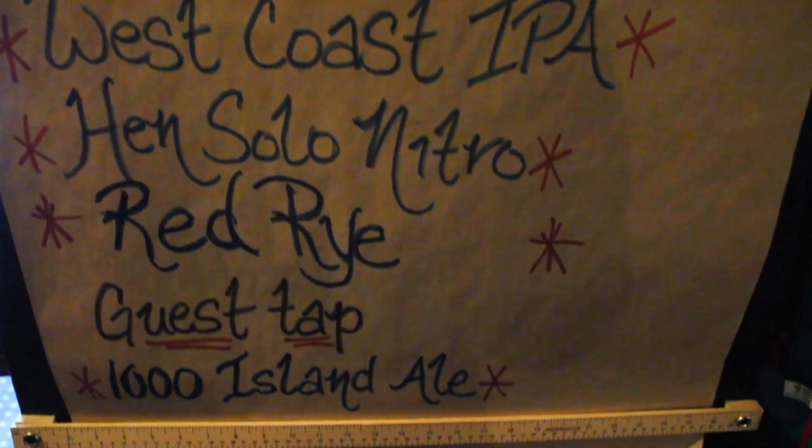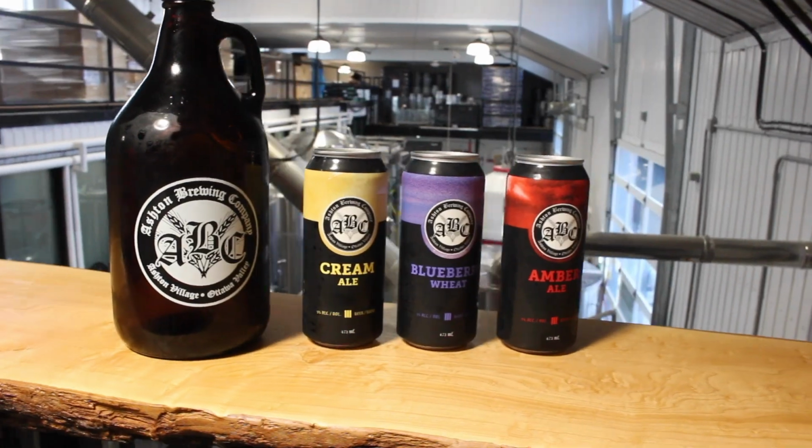Awesome. What restaurants carry Ashton Brewing Company beer? We are in over 150 restaurants. Yeah, from Ottawa to Kingston, so a lot of Eastern Ontario. Can't single out any of them. They're all really amazing and really good friends of ours. So you could essentially find us almost anywhere in Eastern Ontario.